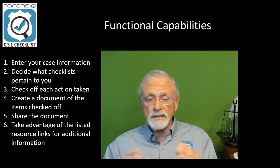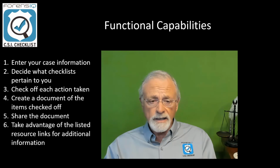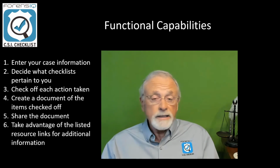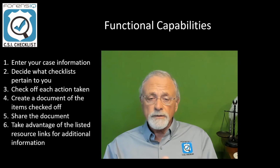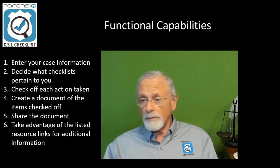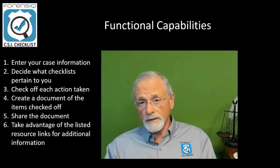You also want to take advantage of the listed resource links that are also in the CSI checklist. For example, you may have a family that has experienced a devastating homicide in their apartment, home, needs a cleanup of blood, etc., other biological fluids. Listed in the resource links are a national crime scene cleanup company. There may be local ones in your area, but there is a national crime scene cleanup company that handles all the jurisdictions, and you can provide that information to the family.